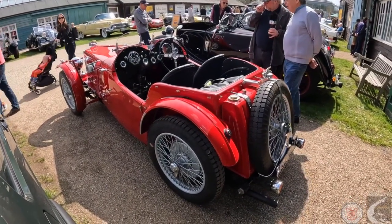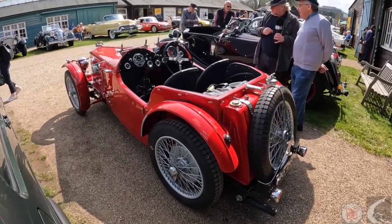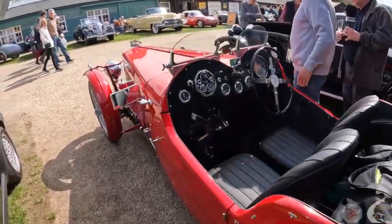I took it round here, around the Oval last year. That was great fun, and it went up the test hill as well. I quite enjoyed that. Doing that quite well. Can we have a quick look at the engine? Yeah, it's not too hard to get that up.